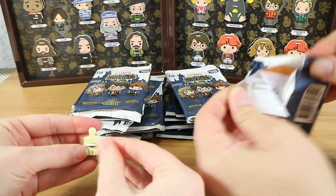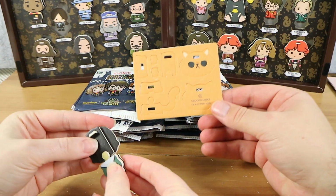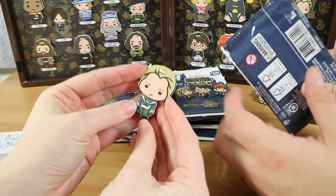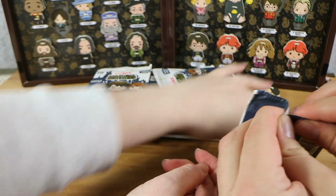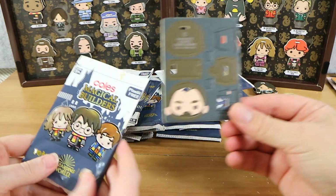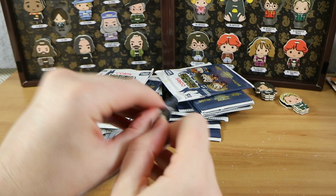All right. I feel like I'm always so slow building these. Crookshanks, who's off camera just up here. Okay, so there's our Quidditch Draco. That's two. We'll sit him with Cho and then put him in after. All right, we have Fantastic Beasts Dumbledore, who we also have up there, which you can't see.